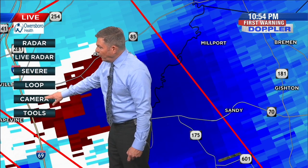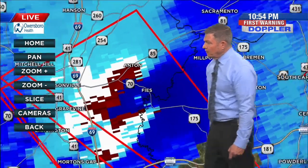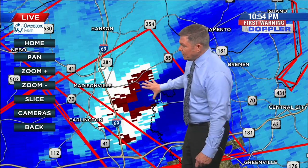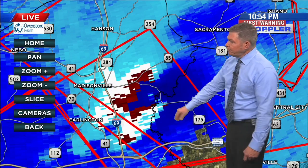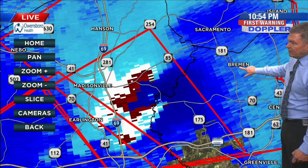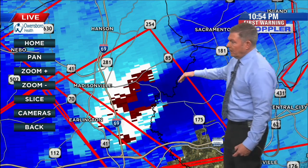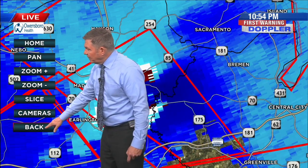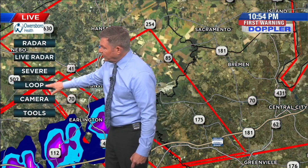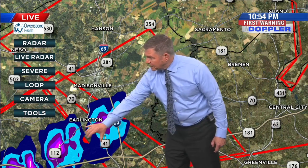So I'm going to pull back and bring into perspective here a little bit of a broader view of what we're dealing with. Madisonville, it looks like the threat has ended for you. It's now going to be shifting up into northwestern Muhlenberg. So there's Bremen, Sacramento, and there's your tornado right there. And we'll go look at the shear track here and see how it has evolved. And you can kind of see, and again, these are snapshots every 3 or 4 minutes of where the rotation is.